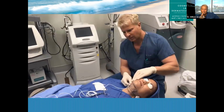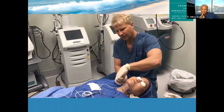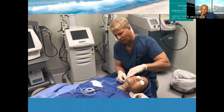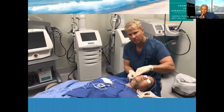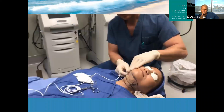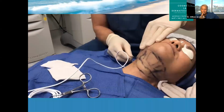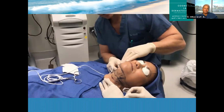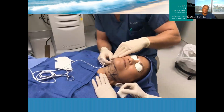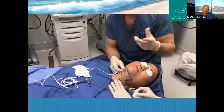Generally this can take anywhere from 7 to 12 minutes to get the temperature to what we want for tissue contraction. You can see the patient's completely numb, not having any discomfort at all, and we're just slowly going to deliver this energy to this submental area, the area under the chin.